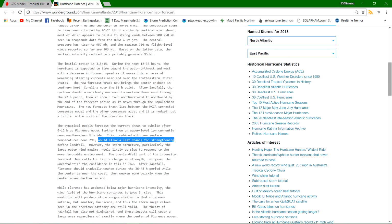However, the storm structure, the large outer wind maxima, would likely be slow to respond to the more favorable environment. The pre-landfall part of the intensity forecast thus calls for little change in strength, but given all the uncertainties, the confidence in this is low. After landfall, Florence should gradually weaken during the 36 to 48 hour period while the center is near the coast, then weakening more quickly when the center moves farther inland.